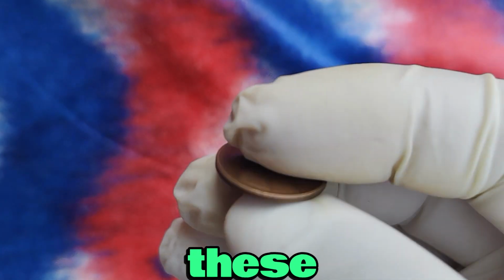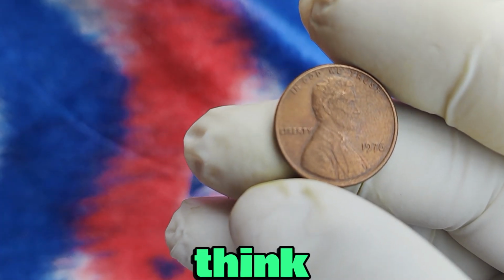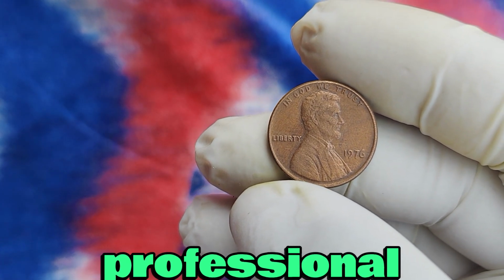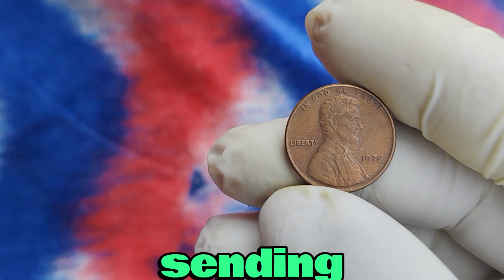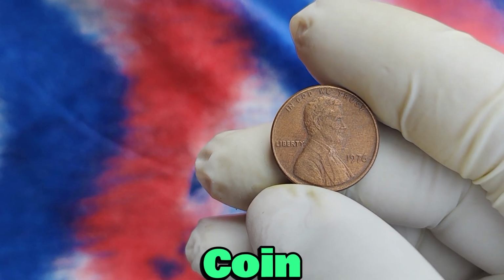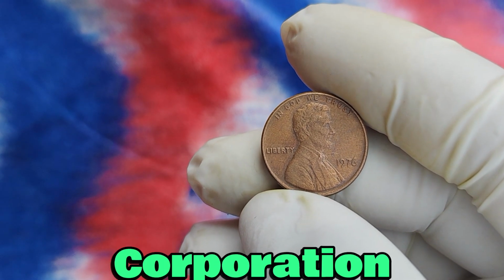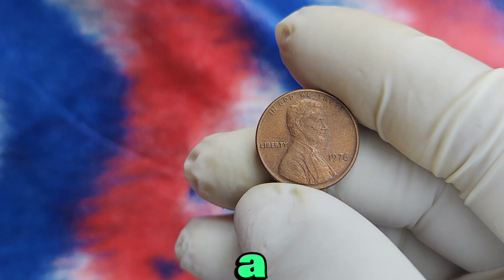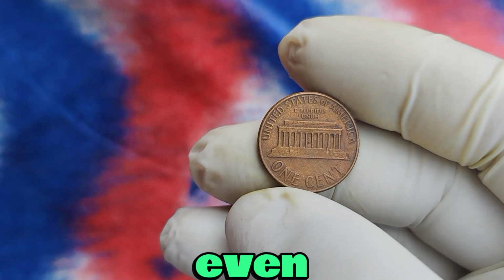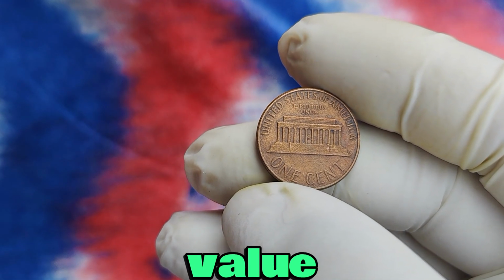Once you've checked for these features, it's time to get your penny evaluated. If you think you found a rare one, your next step is to have it graded by a professional. This process involves sending the coin to an accredited coin grading service, like the Professional Coin Grading Service, PCGS, or Numismatic Guarantee Corporation, NGC. A high-grade coin can fetch a premium price, but remember, even small details can make a huge difference when it comes to rarity and value.